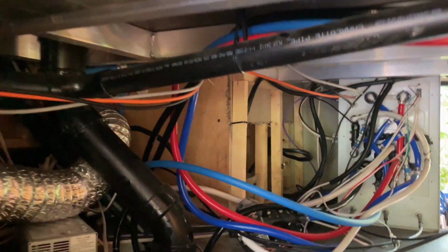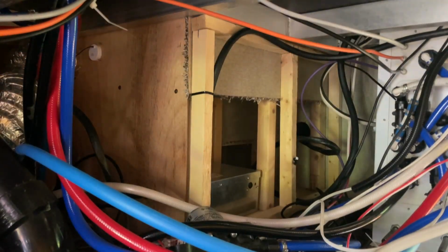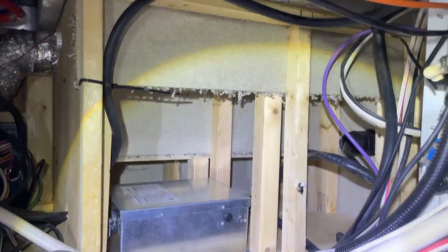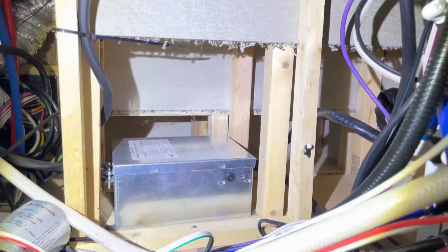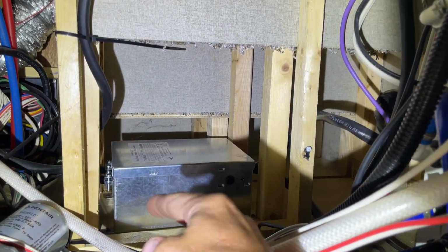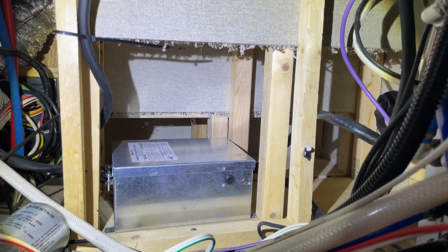Alright, so we gotta go back into the pit here to get to my transfer switch, see what's going on with it. The hardest part is getting up and out of here. It takes 14 times to try to remember what all it is that I need. So, right here is my automatic transfer switch. We just got to get in there, check all our connections, make sure everything's good, and go from there.